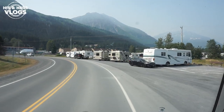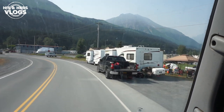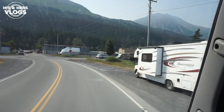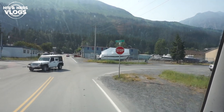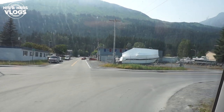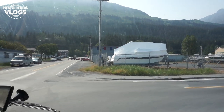I think that concludes our tour of the camping areas of Seward, at least down by the waterfront. There are people camped everywhere here, down Exit Glacier Road, on the other side of the bay. If it will tolerate a campsite, they use it.